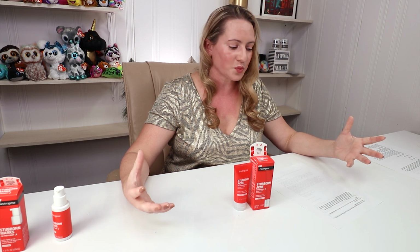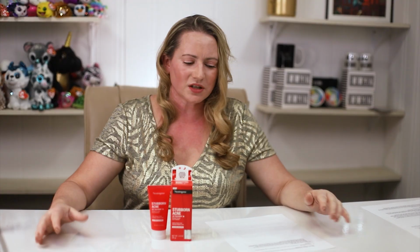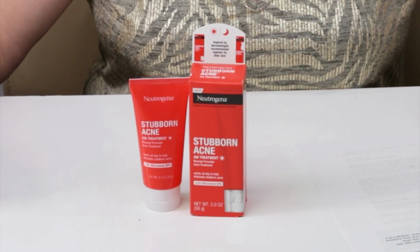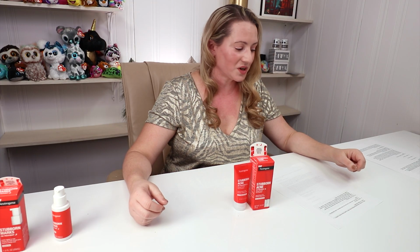It certainly does help breakouts shrink and heal faster, which is really nice. Not better than other benzoyl peroxide treatments. Paula's Choice Clear has some great ones. They've got, I think, a 2% and then a 5%, which is a really nice option as well. It didn't really perform any better than that, but it does help. And then, in terms of acnegenic ingredients, this does contain laureth-4, which is a highly comedogenic ingredient. Very strange, but anyway, that's what they went with.